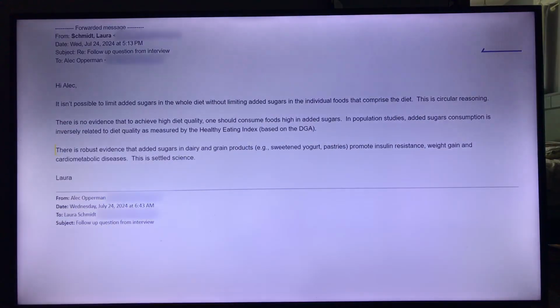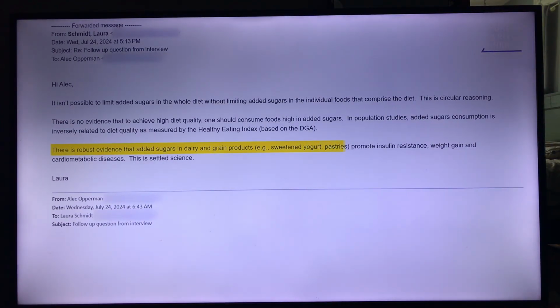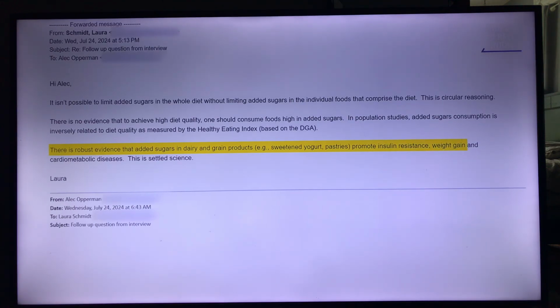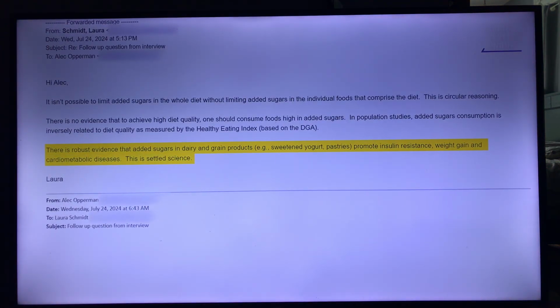Just in case, I followed up with Laura Schmidt to ask her about these claims. Here's what she wrote. There is robust evidence that added sugar in dairy and grain products, such as in sweetened yogurt, promote cardiometabolic diseases like diabetes and heart disease. This is settled science. While the experts we spoke to said the USDA's actions are an important first step, they also acknowledge that there's a lot more work to be done.